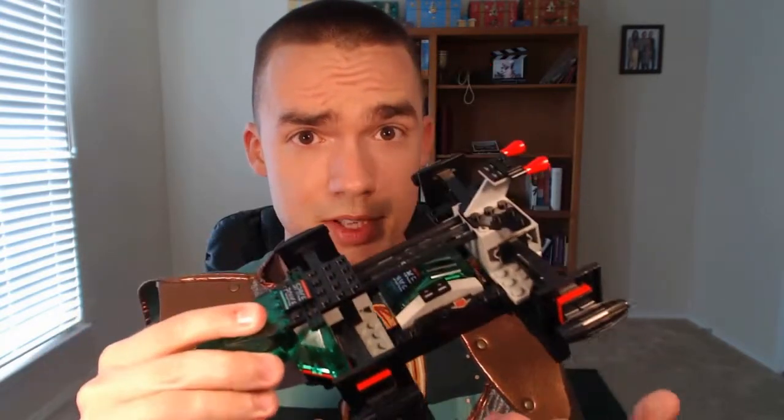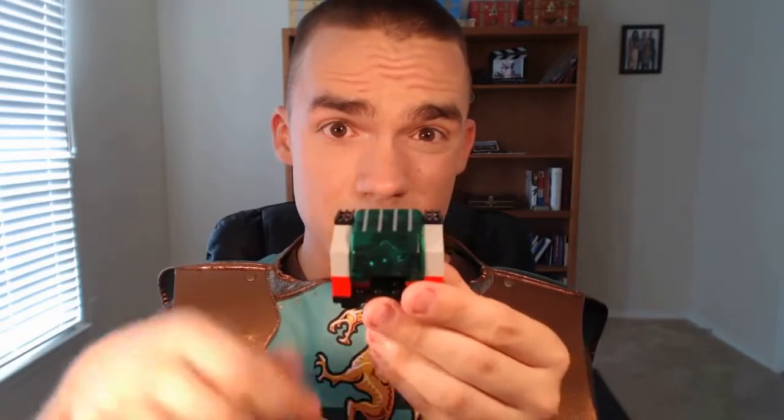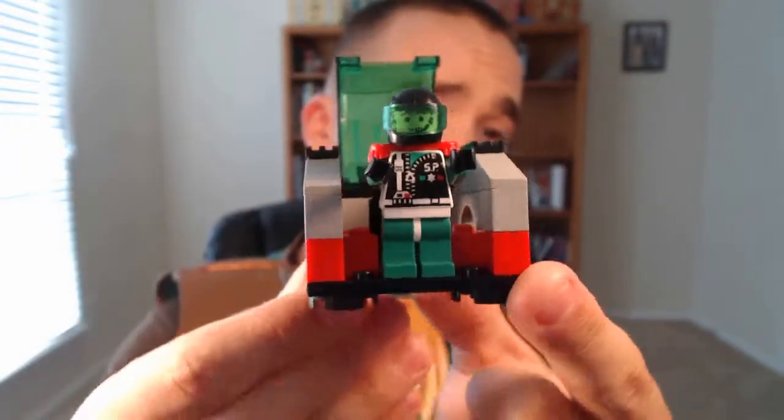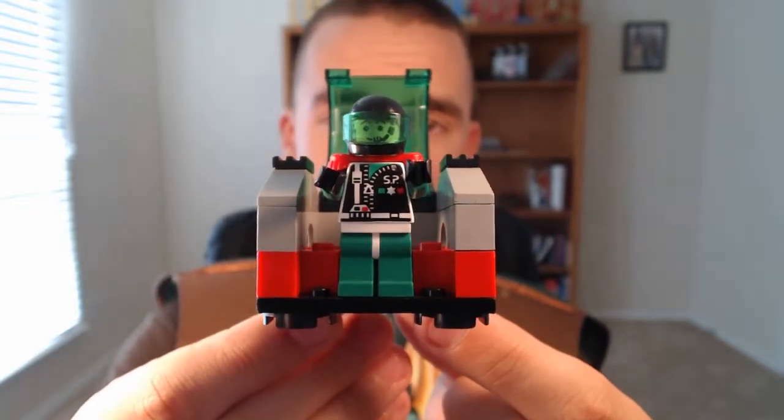So what I really like about this set is it's got this little pod, which is supposed to be like a jail cell. But you can drop the pod, you just boop, and you drop it, release. And inside the little jail cell is a dude. Well, in a sense, it really doesn't make any sense because it's the Space Police Admiral, but whatever.